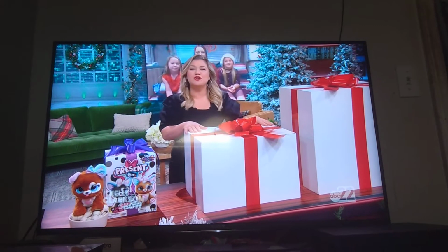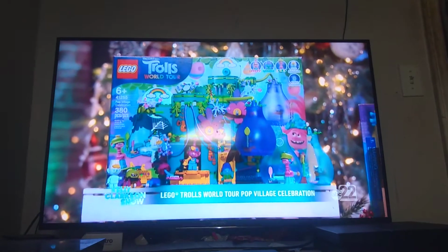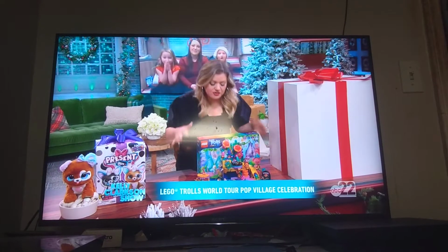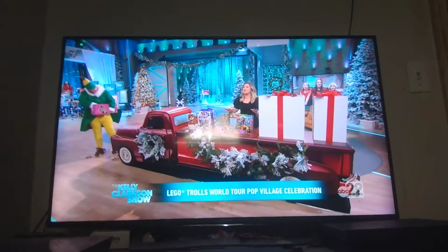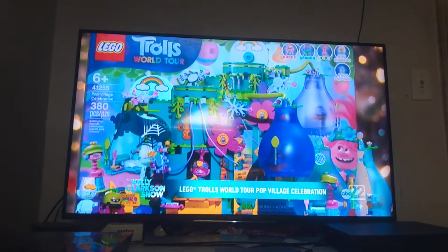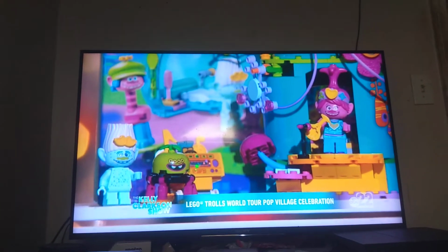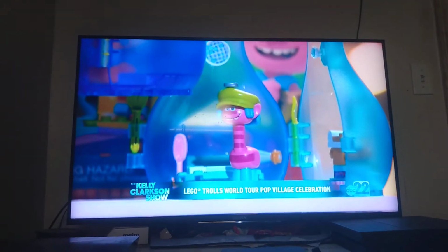All right. These two are from Trolls World Tour. Here we go. Oh my gosh! I'm not even kidding. I have put together so many Trolls World Tour Legos. My kids love this. So here it is. It's two super cool Trolls World Tour Lego sets. The first one is the Pop-Up Village Celebration Kit, which brings the Trolls universe to life with tree hanging pods, interactive features, accessories, and minifigures.